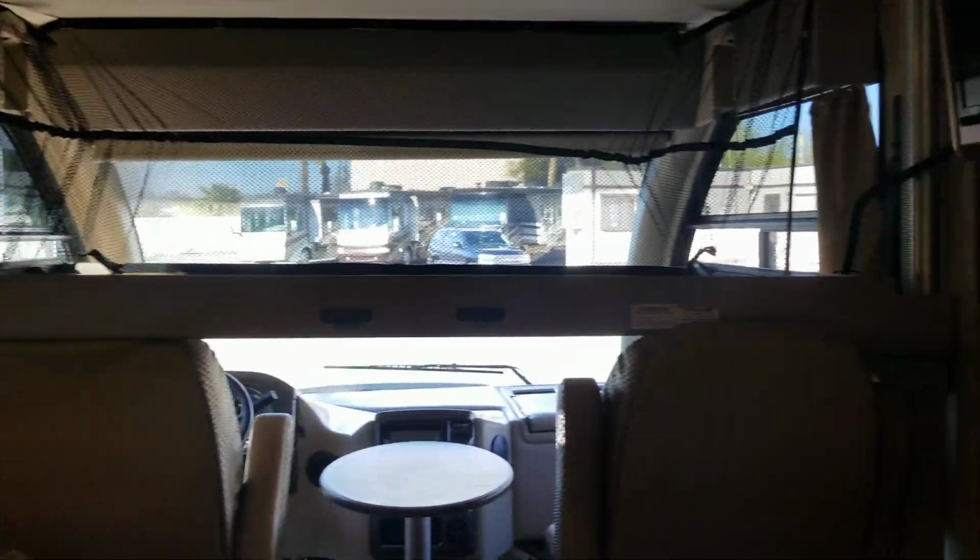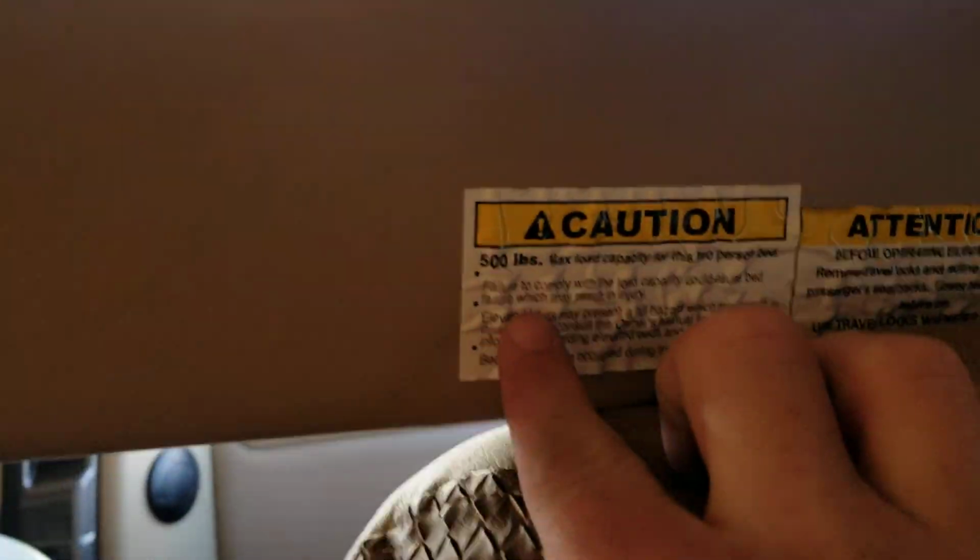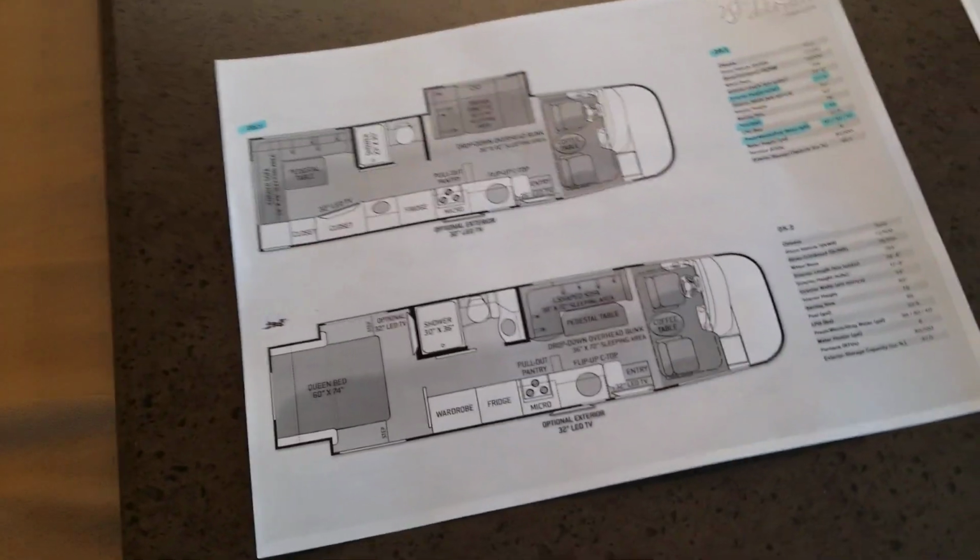And there it is. So it's pretty cool. You would generally put an air mattress up here or some type of small pad to actually use it as a sleeper, but it does have a 500-pound capacity. All right, let me put this back up and we'll continue on.